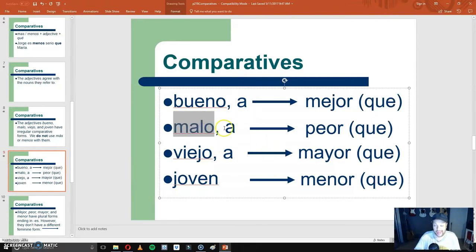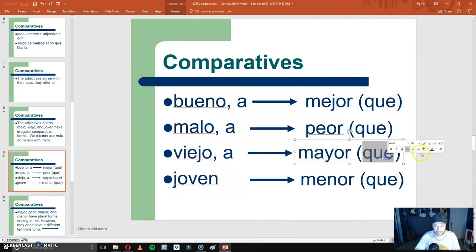Same thing with bad. Malo or mala, depending on the gender that you're describing, the noun that you're describing. Don't say más malo or más mala, say peor que. Worse than, okay? If you want to say something that is, or someone that is older, don't say más viejo or más vieja, say mayor que. Mayor que, older than.